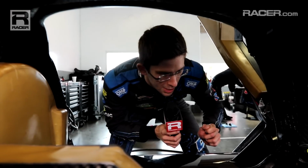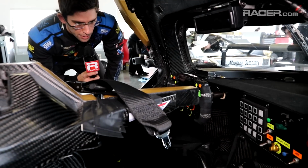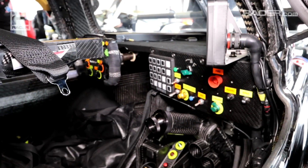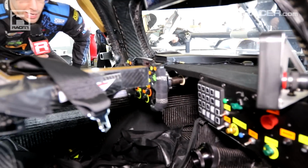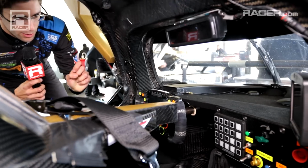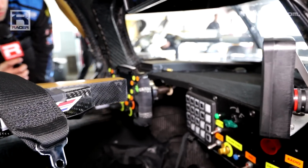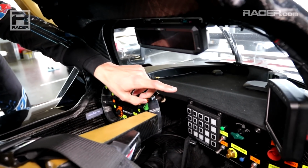All right, welcome to the cockpit. This year, mandated for all LMP2 cars is a mandatory air conditioning system down here. We've got an eyeball duct on ours to guide it where we want it. And you have to pretty much maintain within 10 degrees of ambient temperature, which this weekend in Daytona is freezing. And that was freezing me during practice this morning. But the steering wheel is Cosworth, all electronics based from them. This logging system on the right is new this year.